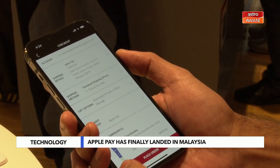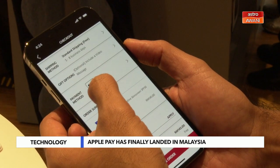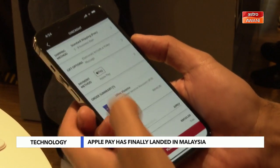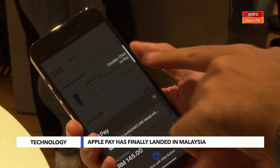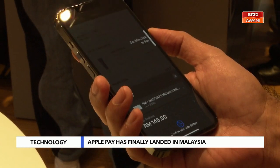And then apa yang boleh berlaku lepas tu adalah kita guna Apple Pay, payment method, Apple Pay. Dah ada choice kat sini. Kita boleh bayar macam-macam. Ya. So andai kata I nak bayar guna Apple Pay, I place order dan I double click, off it goes. And then the purchase is done on an in-app purchase.